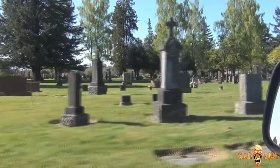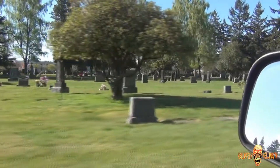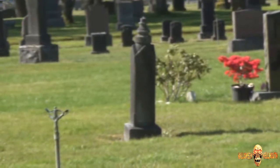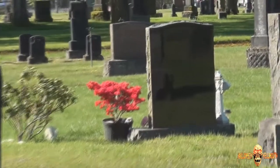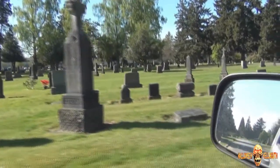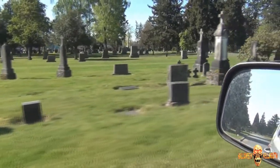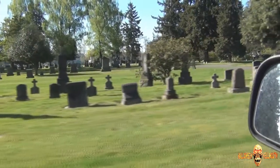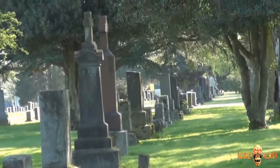I love the shading. I love the aged tombstones. It's kind of funny, guys, when you find a marble tombstone, they really stand up to the test of time. Oh, look at that one right there. I love the way that one's leaning naturally, just over the years. The marble tombstones don't really age because they're not porous. They're smooth. They're dolphin smooth. Wow. There you go, guys. Vlog thumbnail right there.